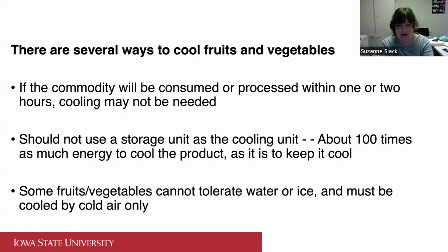So take that with what I'm saying. So if you're going to just blanch all your peaches in a couple of hours and make peach jam out of it, then maybe cooling's not necessary. One thing that usually, it's an extra expense, but it's totally worth it.